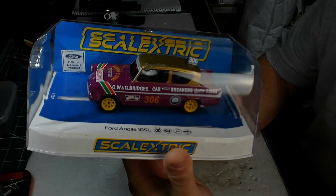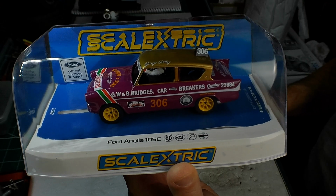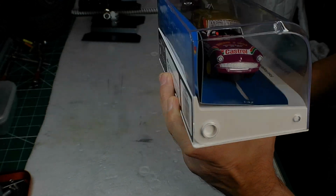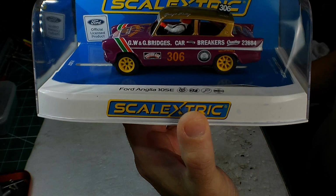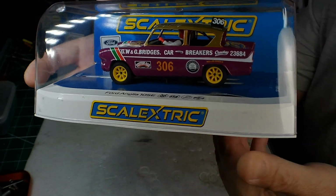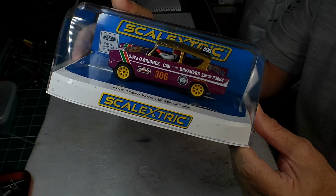And here it is, George Polley's 105E Ford Anglia in Scalextric form. Excuse me. Now, looking at this, can you spot what I can spot? I'm trying to stop the glare. For some reason, you've got a lot of glare in here.